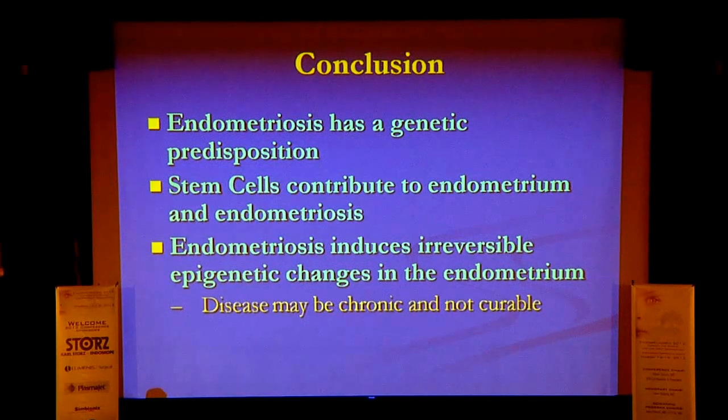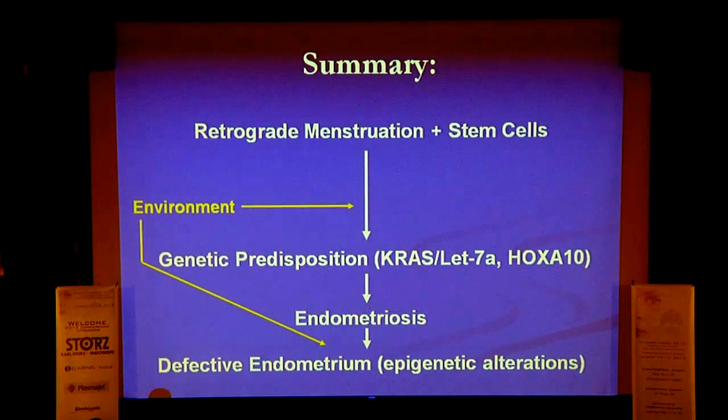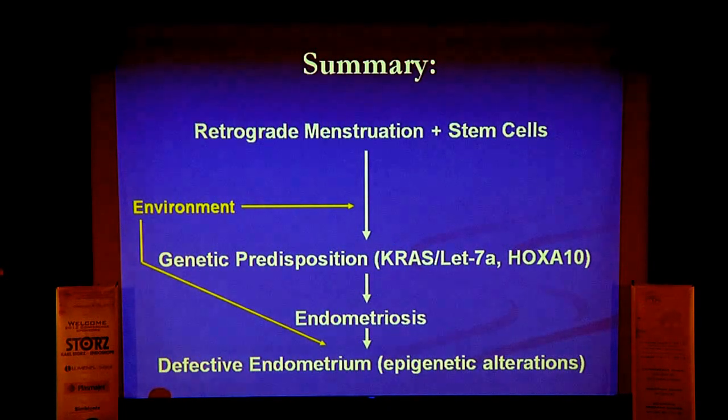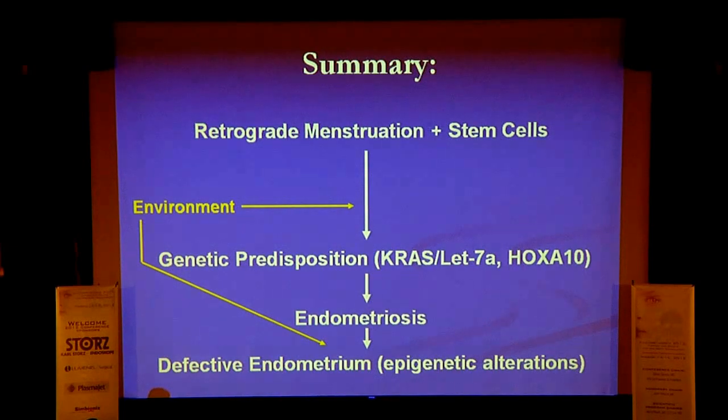Stem cells contribute to both endometrium and endometriosis, and the endometriosis induces certain irreversible epigenetic disease changes in the endometrium that may make this disease not fully curable. We can get rid of the lesions, but there may be some residual effects left behind. So I'll summarize by saying endometriosis, most of it probably comes from retrograde menstruation, but it also can come from stem cells. Everyone has both of these, so some people probably have a genetic predisposition, either this KRAS let-7 binding site or maybe a HOXA10 mutation that was found in the GWAS study. Those probably have lesions that are more prone to proliferation and invasion. They may be more likely when they have retrograde menstruation to develop endometriosis.